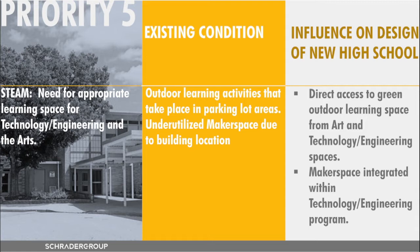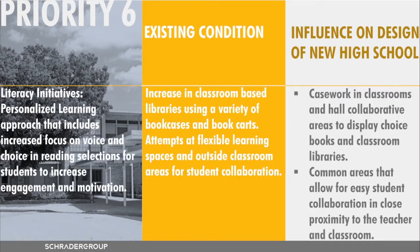And we mentioned STEAM a little bit earlier. You saw the outdoor spaces that we had for STEAM. Those are important parts of our program: technology, engineering, and the arts. If we're going to have well-rounded students, we need to have quality programming in that area. So in our new design, they have direct access to high-quality outdoor learning space from the indoor learning space that they have. We also developed a makerspace in our building about 3 years ago. It's a quality space and it does get some use, but because of its location, it's an add-on after the fact. It's not really conducive to the amount of high-quality project-based work that we'd like to see teachers do because it's a little bit isolated and off to the side. So we made sure that makerspace was more centralized in the new design and right in there with the technology and engineering program, so it's going to get its maximum possible usage.